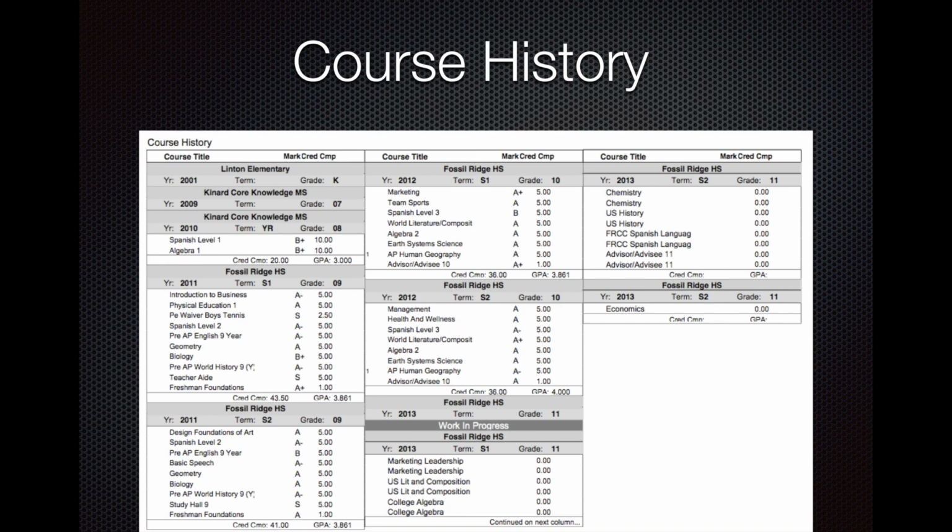One of the biggest things that you're going to see on your transcript is the box called Course History. Here is where it lists by semester each course you've taken, each grade you've earned, and how much credit you've earned in each of your classes. This gets updated each semester, and it also lists the classes that you are currently taking for credit.